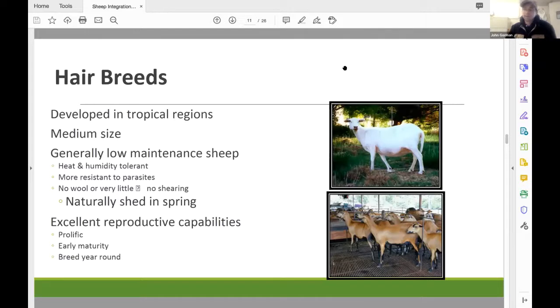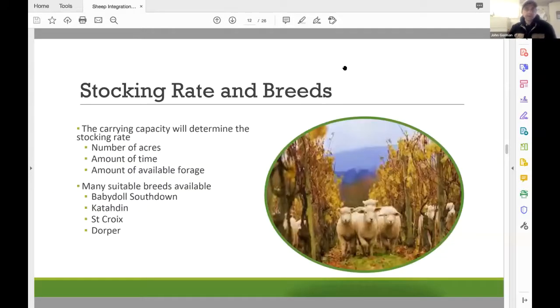They have excellent reproductive capabilities, so you can get up to 3 or 4 lambs per ewe per year. So you do get a little bit more reproduction capabilities for the smaller size and less meat productivity. So the stocking rates are really important depending on what sort of breeds you choose.